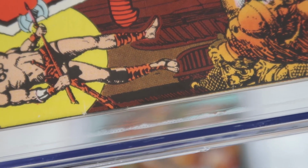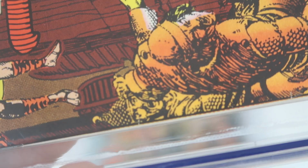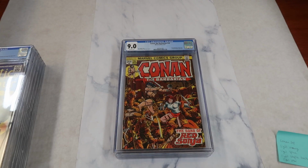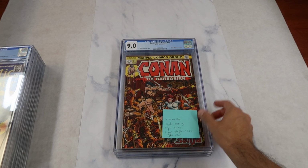So it's interesting to see where that cutoff line is for that. But in addition to that, the light spine stress lines on the cover, the light wear. I have no problems at all with the 9.0 for this book.